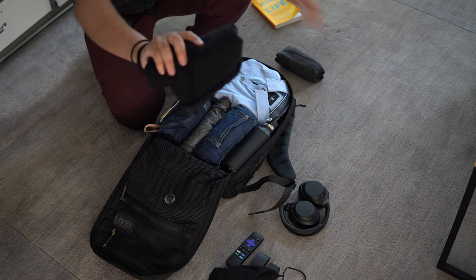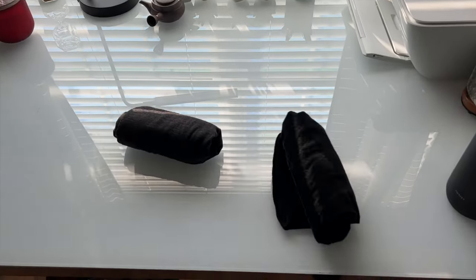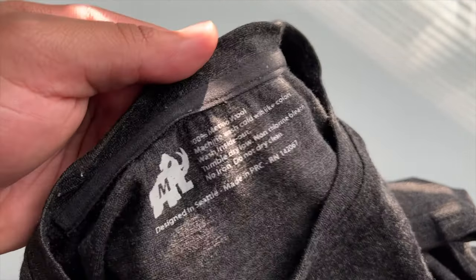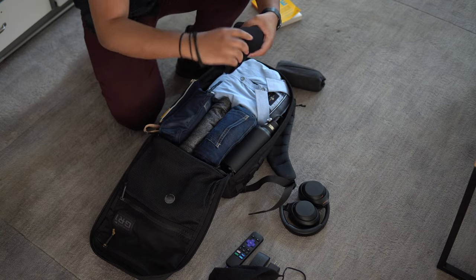So these are some merino wool shirts from a brand called Wooly, and honestly I don't really like them too much. I don't know if it's the material or if it's the brand itself, but you always hear great things about merino wool, and this one just didn't really impress me too much. So we'll see how it fares on this trip.